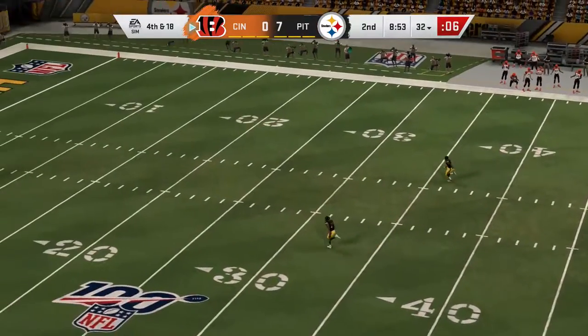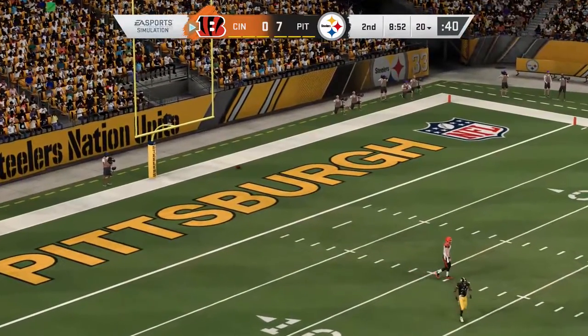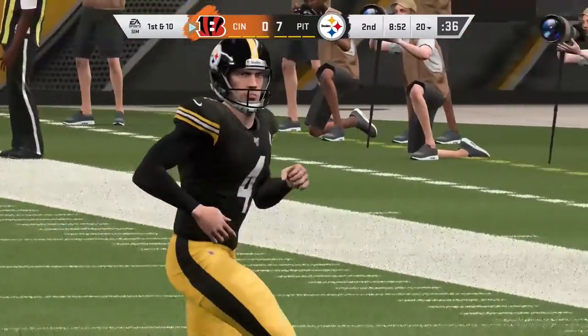And he gets this away, and look at this. This is a good one. And a little too much mustard on that one. It hits a couple yards into the end zone. A missed opportunity there maybe to pin him back.